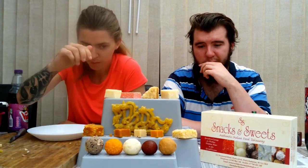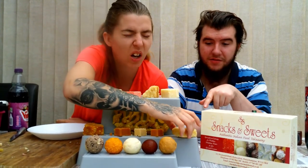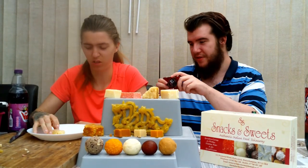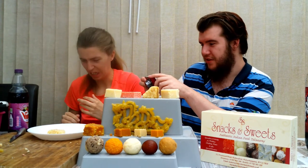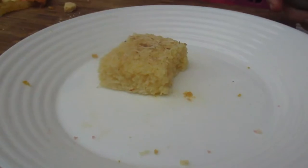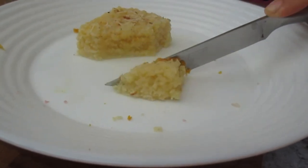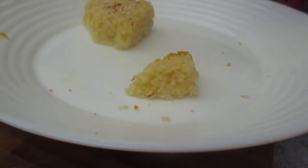Okay, the one on the end, it looks really nice. Another squidgy one. But it looks like coconut. It doesn't smell like coconut. It looks like rice pudding. I wonder if it's got condensed cream in it. It does actually kind of look like rice pudding.